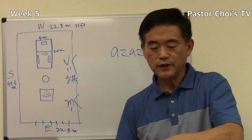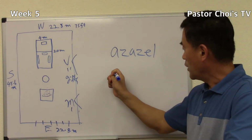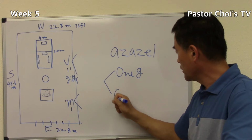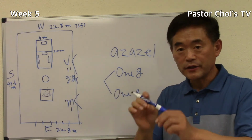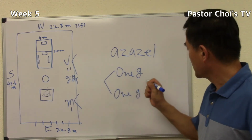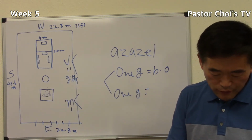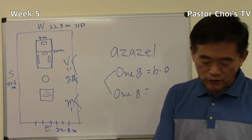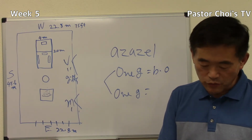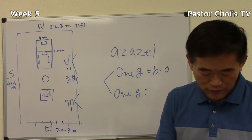We actually don't know that much information about that, but one goat and the other goat are the same, but they cast the lot. This is like a burnt offering. And when we read verse 10, but the goat chosen by lot as the scapegoat shall be presented alive before the Lord to be used for making atonement by sending it into the desert as a scapegoat.